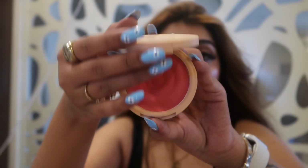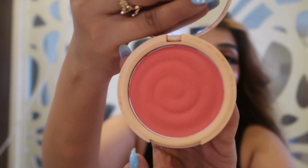I'm running out of storage again and again, and I'm so scared, will I be able to finish this video or not? The blush I have is from Manish Malhotra. I really like this blush. This blush is actually a really pretty color.